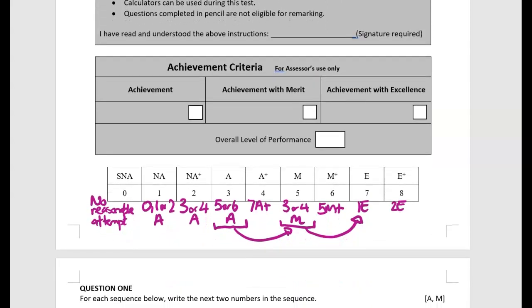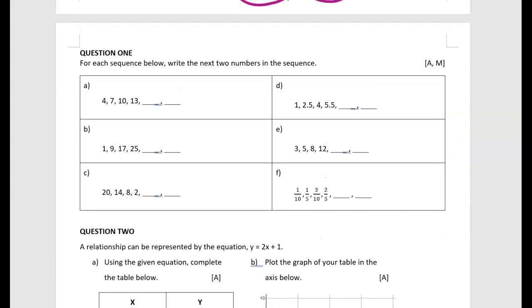So we're going to scroll down. That's the marking schedule. We'll get down to that in a little bit. But question 1: for each sequence below, write the next two numbers in the sequence. What you are asked to do here is to identify the patterns or the first difference. To go from 4 to 7, you would have had to go +3, and the same with that 10. That confirms the pattern of increasing threes. So we're then just going to carry that on. 13 will go to 16 when we add 3. 16 will go to 19 when we add 3. If you got that right, you're given a tick.